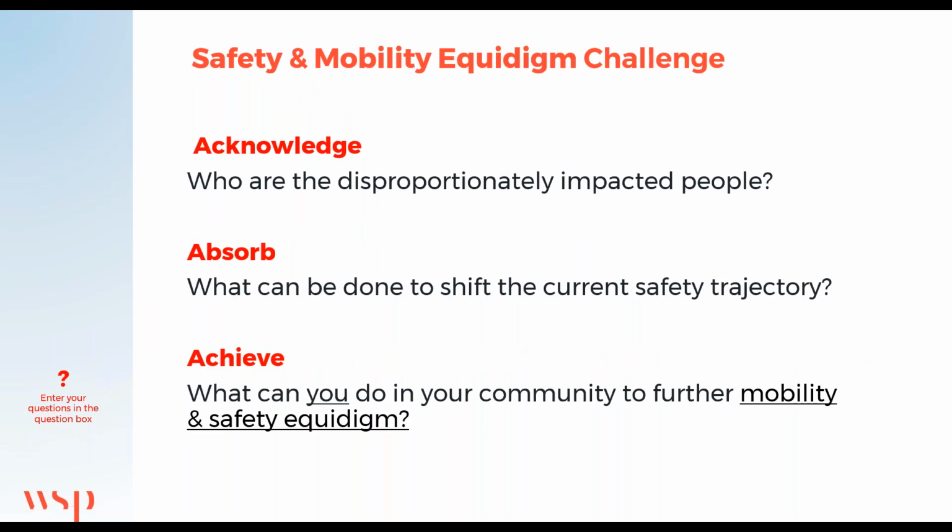So we're going to leave you with a safety and mobility equity dime challenge on the 3 A's. One, acknowledge. Do we know who are disproportionately impacted within our communities around you? If not, let's go and find that information. Once we have that information, let's absorb it. Let's look at what can be done to shift the safety trajectory for the disproportionately impacted people, as well as for the entire community. And finally, action and achieve. What can you do in your community to further the mobility and safety equity dime using all the strategies we just discussed today?